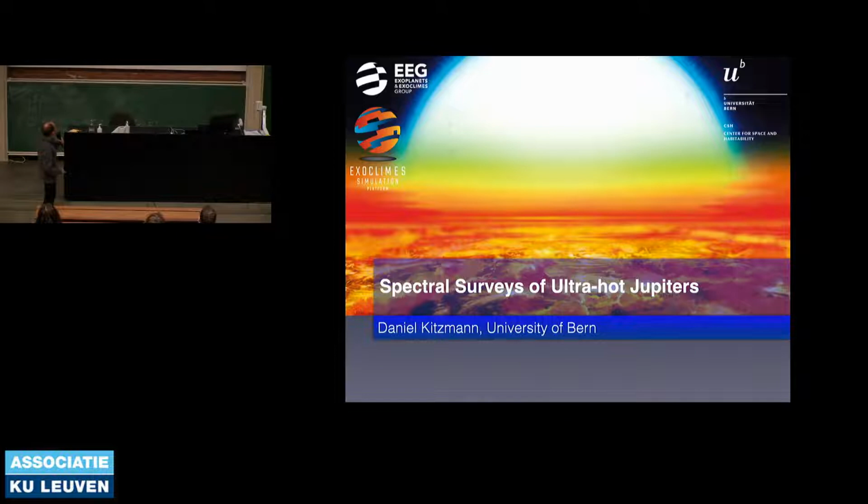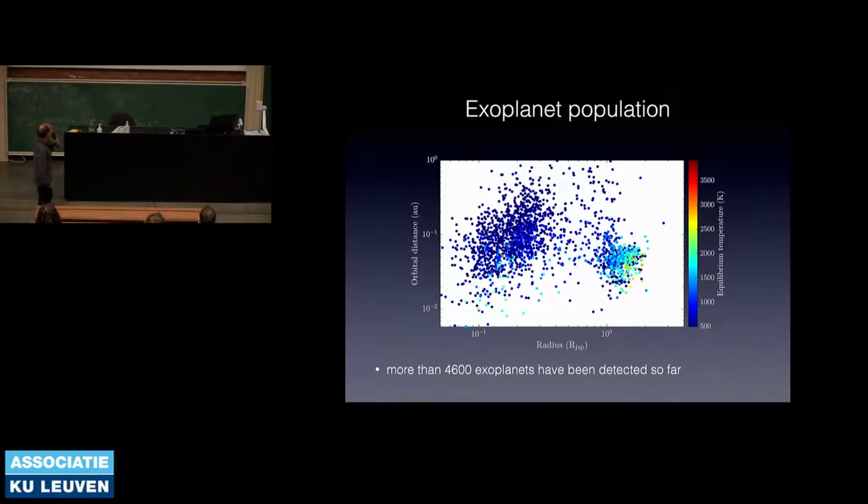Ultra-hot Jupiters are a class of exoplanets, and we have detected roughly 4,600 exoplanets so far, mostly from space by transits. So what is shown here is the general exoplanet population. We have the radius in Jupiter radii on the x-axis, the orbital distance in astronomical units on the y-axis, and color-coded temperature. And you can clearly see the different distributions of exoplanets that we have detected so far. For example, we have the so-called hot Jupiters, which are Jovian-sized planets at short orbital distances. That means they're also quite hot, if you look at the color-coded temperatures.